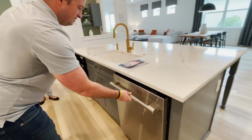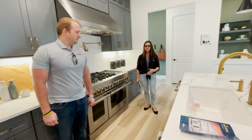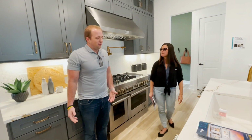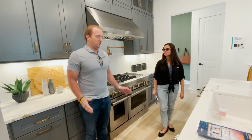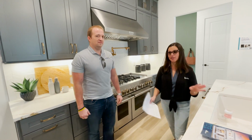Fantastic. I've always wanted two dishwashers because there's cups all day long and then never any space for dinner dishes. And if you're one of those heavy entertainers, it's really nice to have a dual dishwasher setup. Absolutely. Well, I love this kitchen. I think we've made that perfectly clear.